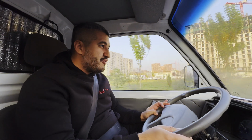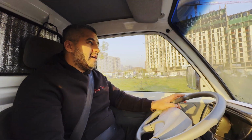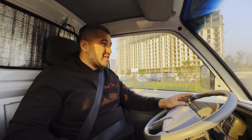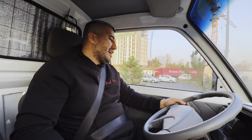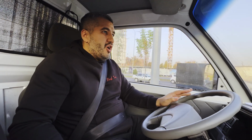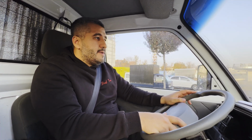Driving of this wonderful Labo truck, great experience. In the Russian version, where I just got the keys, the first 20-30 meters were very terrifying. Now it's much easier. I got used to the car in like 7-8 minutes. I can feel it, I know it. I can change gears correctly.